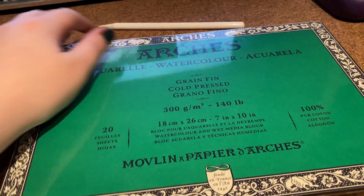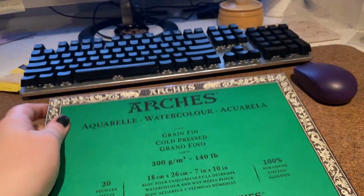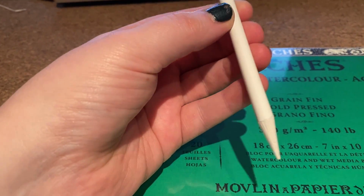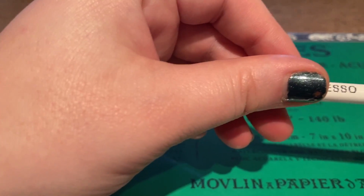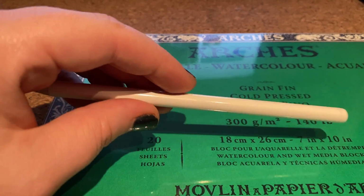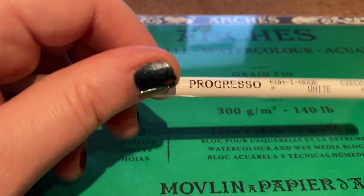I'm back from Artisan Craftsman. I got this here. It's just the same watercolor paper I always get. And then a Koh-I-Noor woodless colored pencil. I've never used one of these before, but I needed a new white colored pencil, so I thought I'd get one. Excited to try it.